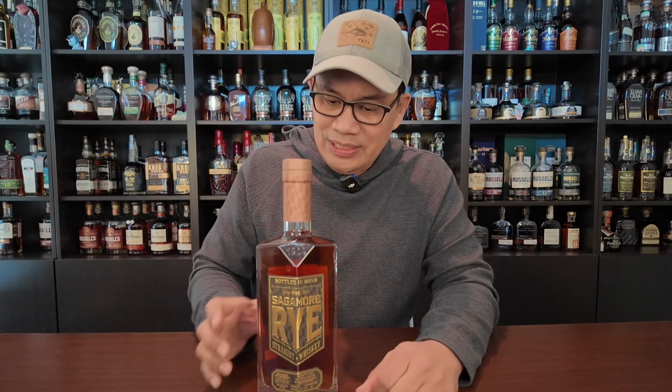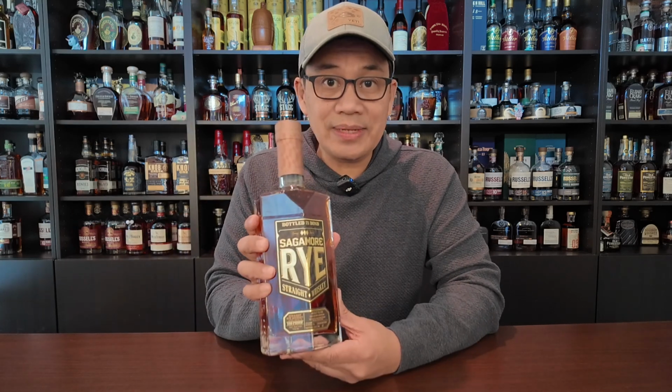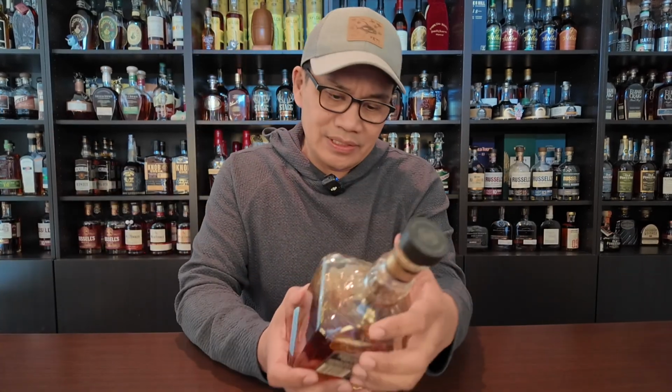But one I was really happy about is this Sagamore Bourbon. It is the latest release. I believe it's like batch 4A. Yeah, so heard a lot of good things about this bottle. We're gonna crack this, compare it against some other bottled-in-bonds. This is a rye, so maybe we'll do a rye battle. Anyway, let me know, guys. Have you guys picked this up yet? Do you guys like Sagamore? Sagamore's pretty good.